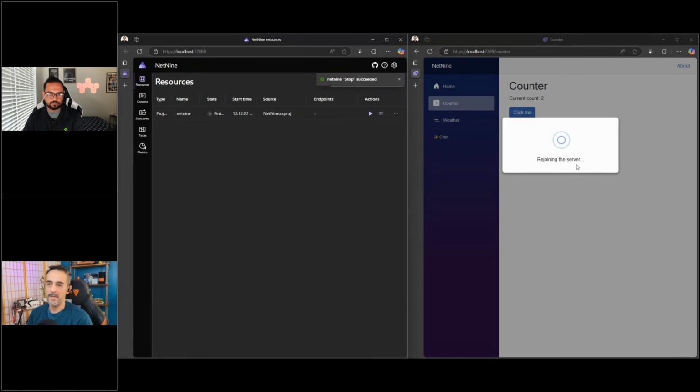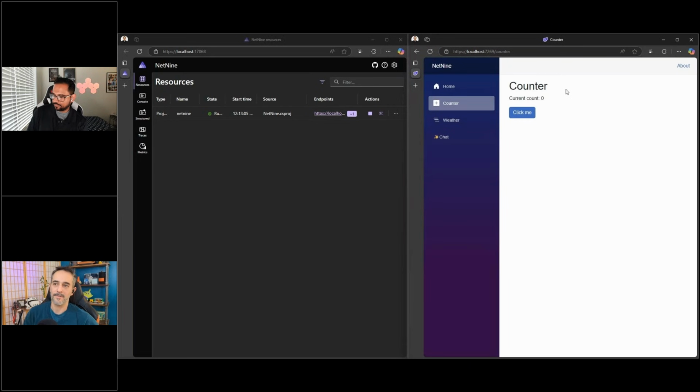Notice this immediately came up with a rejoining server dialog. This is that reconnection state that was improved in .NET 9. So if we start the app back up, the client side should see that application come back online and be able to reattach itself successfully. So it says rejoining server, fingers crossed, live demos, right? This should come back online on its own. There it goes. All right. It had me sweating for a second there.